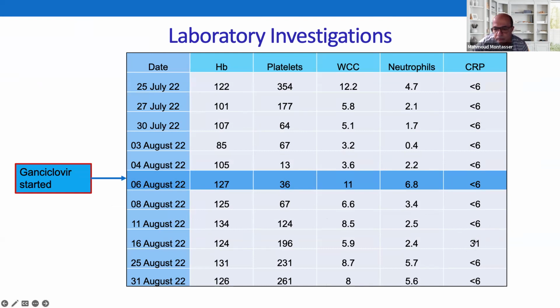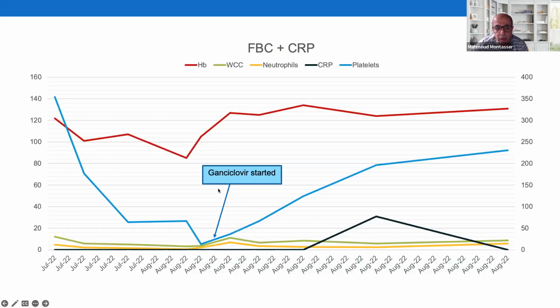Only during the 3rd week of ganciclovir, the baby had some clinical deterioration, was screened, and blood culture grew Staph haemolyticus, and that was treated. So you can see here the trend, the blue line is the platelets. It was okay, and then started to drop, and reached a nadir around the 4th of August. The lowest was 13, and then when we started treatment, it started to pick up again.